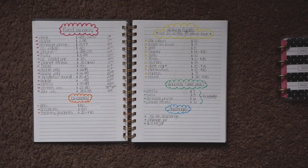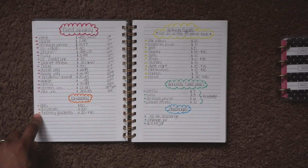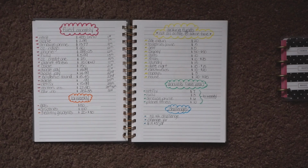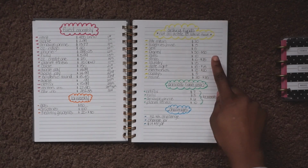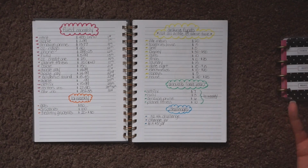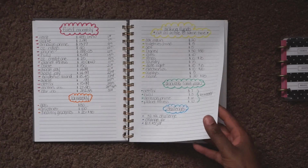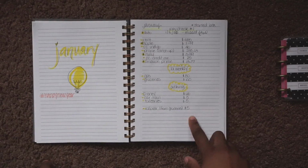I'm going based off of my income and what I usually pay, not my husband. His bills are completely different than what I pay. We only share a few, I think really only one bill, and then I set aside money for gas and groceries. He sets aside money for that as well. And then over here I have sinking funds, annuals, which we'll talk about, and any challenges that I want to participate in.